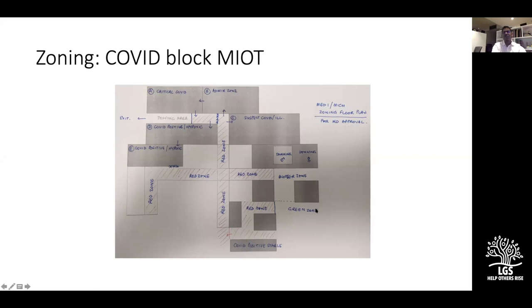So the green zone is where you can walk up in your uniform or your regular dress. There's a small buffer zone. And then we have marked a donning area inside the room for both males and females separately. And the red zone is the contaminated zone, so people are completely in PPE here. So this is theory, okay?